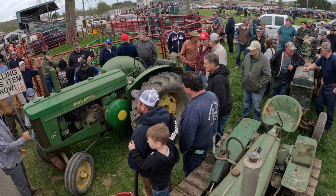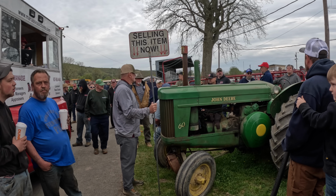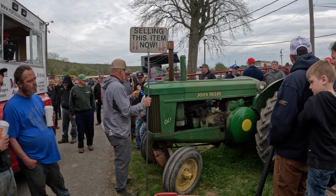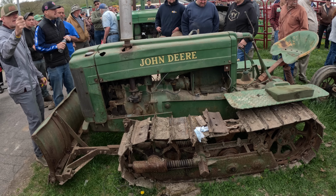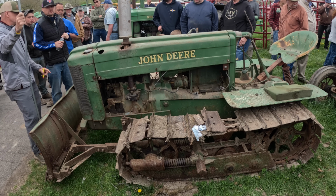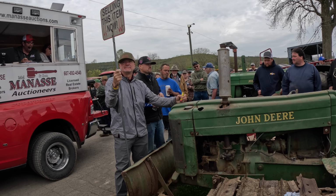All right, how would I want to get John Deere 60? Who'll give 4,000? Sold in the back, $22, going to a good home. Good price. Little MC crawler. $800, $900. Anybody else? $1,150. Sold right here, $1,100.